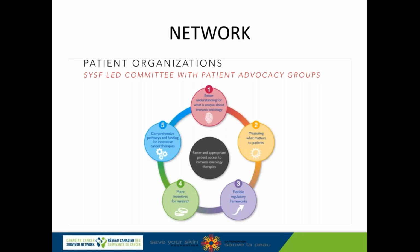Our audience is a network: our oncology patient advocacy groups, federal, provincial and territorial governments and bureaucrats, including CADTH, the governing bodies, the medical community and professional organizations, patients and especially their loved ones, and the general public and the media. We need people to start hearing about these treatments and seeing the successes of these treatments.